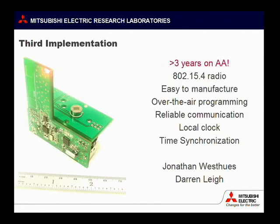At MERL, we have about, I think, 7 of the old style receivers covering about 3,000 square meters. And these are supposed to be a little bit better on the range. This also has this chip right here, which is the radio chip. It implements the MAC. It does AES encryption.